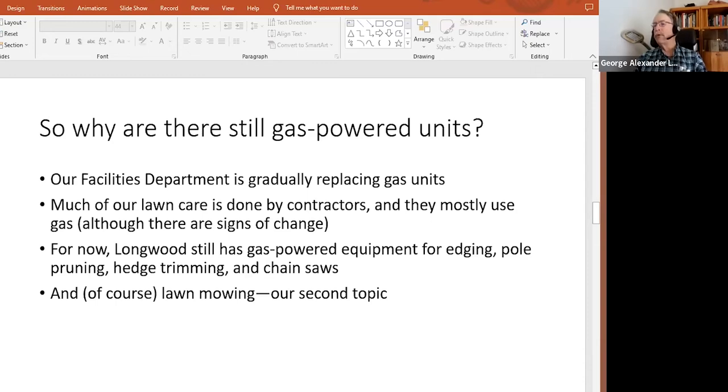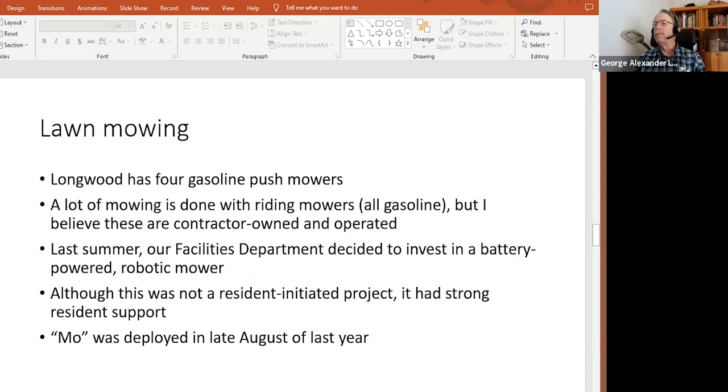And we also have a bunch of other gasoline powered devices, edgers, pole pruners, hedge trimmers, and chainsaws, all of which are candidates for this. I'm not sure where we stand on converting any of those, but I think it's inevitable that we will gradually convert all of those to battery operated too. And of course, then there's the lawn mowers. We have 4 push mowers, which are used for the intermediate places between what has to be done by a string trimmer and what can be done by a riding motor.